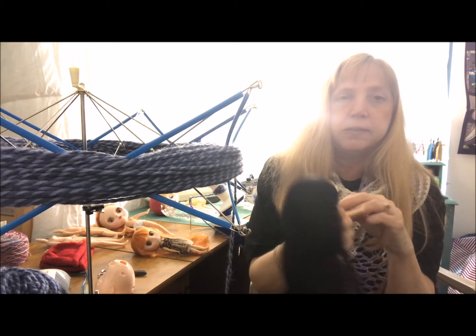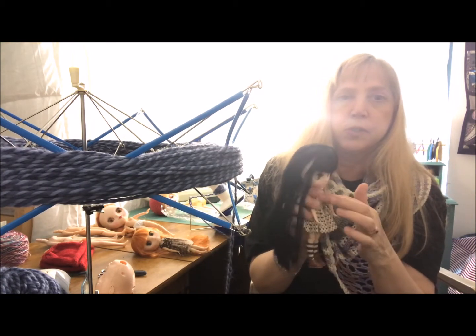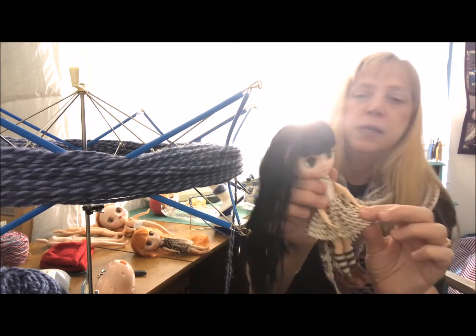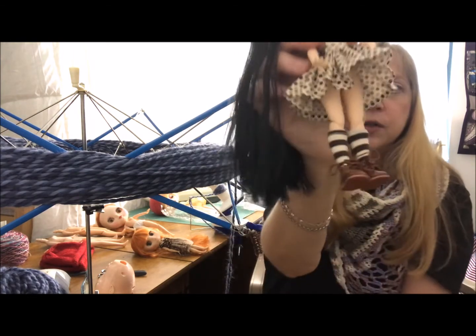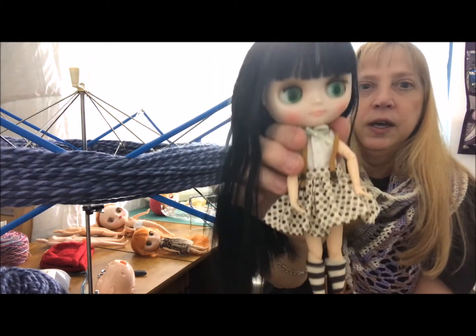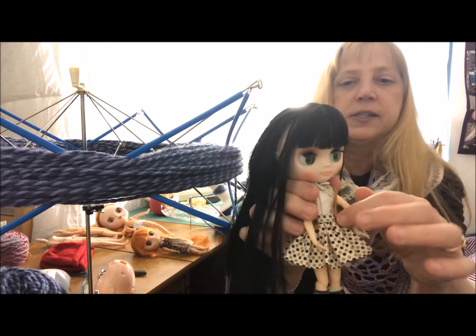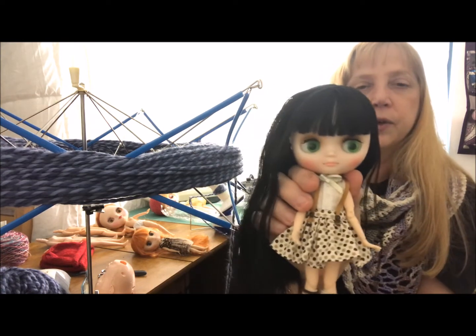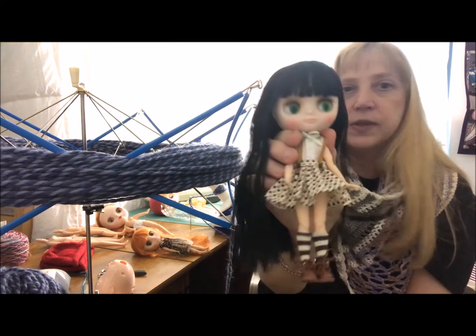She doesn't have any panties. I need to definitely make those for her. But otherwise, this is a little shirt and a skirt with little suspender thingies, socks and boots. And I don't think it's going to be super difficult to make clothes for them. But like I said, I knew I wasn't going to get to it right away. So for $10, I bought her an outfit so she's not sitting around naked. So that's the first one.